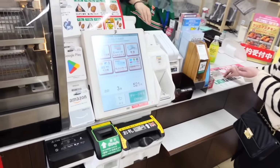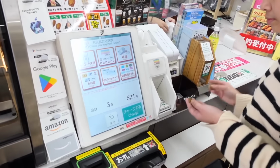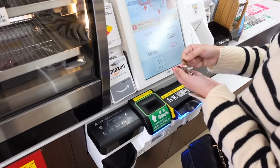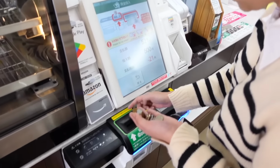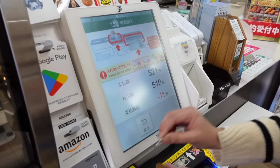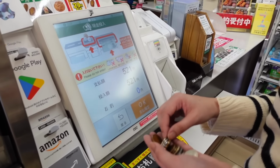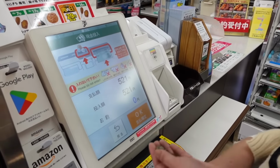This is cool. So you pay for it by putting the coins inside. Oh, they even touch on the screen how much. 521. Then you hit OK. Okay. Hit OK.